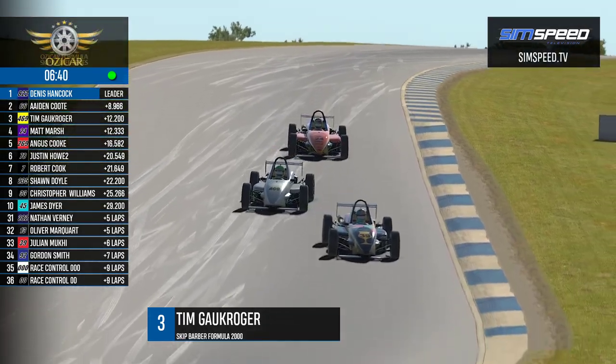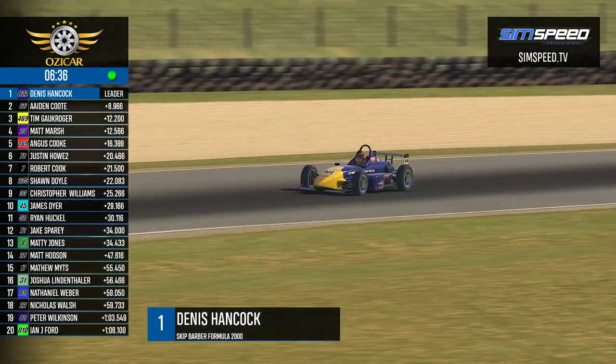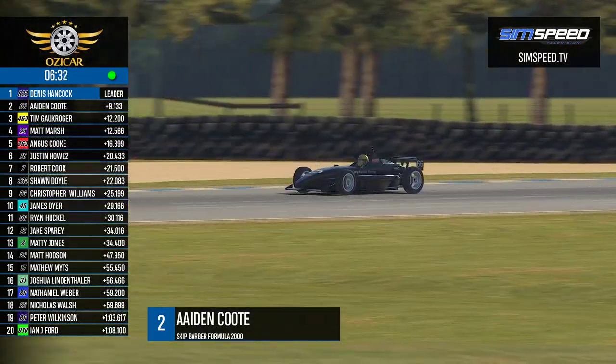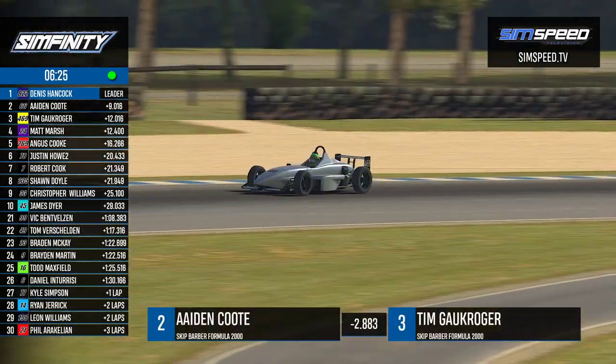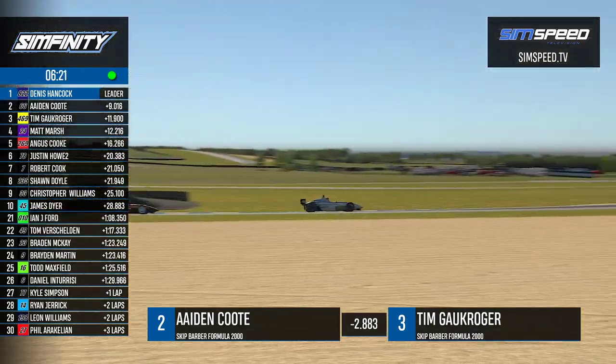Takes away net P2. Dennis Hancock, one of the few drivers yet to pit, is still technically in the lead, as that's traffic getting right out of the way. We know that this driver's going to have to pit eventually, and you can see not far back is Aiden Coot, who will grab the race lead when that happens, unless Gok Roger grabs him in the next couple of laps. Matt Marsh still right with him, though.